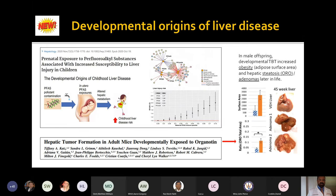So on to the really scary stuff. This is the single most important paper I think that's ever been published in environmental liver disease that came out last fall. And this was a developmental origins paper. This was a cohort from Europe that had mothers that had blood drawn during pregnancy. They had babies, they followed up the babies, and then they went back and measured PFASs in the blood of the pregnant moms that had been archived and saw if there was correlation with fatty liver disease in the kids. And look, sure enough, there was.